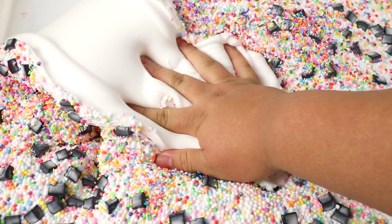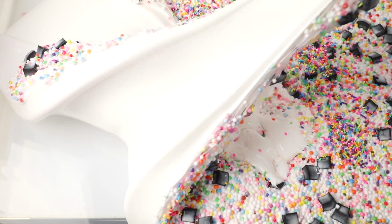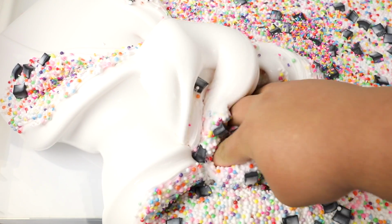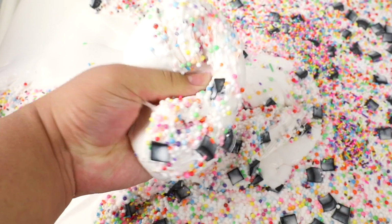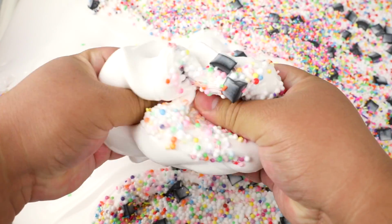It's a thick and glossy base, and it has a bunch of rainbow foam beads in it just to give it some texture. There's also some white foam beads in there, and then there are the black Java chips to represent the chocolate pieces. And I just love this so much.